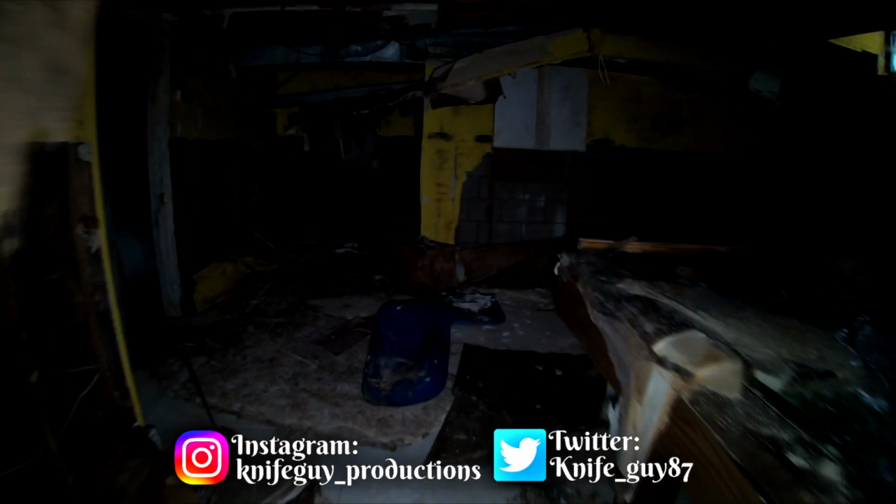Let's try to work our way around here. Yeah, check it out, guys. Old pool table. Still has the green mat on it, but it's full of mold, amongst other stuff. Hey, look, there's the pool balls in the middle, guys. Pool balls are still in the rack and everything. It's pretty darn neat. The only thing I don't like about this is how low the ceiling is. So I don't know how they would have played pool too well down here, because they would have been crouched the entire time.